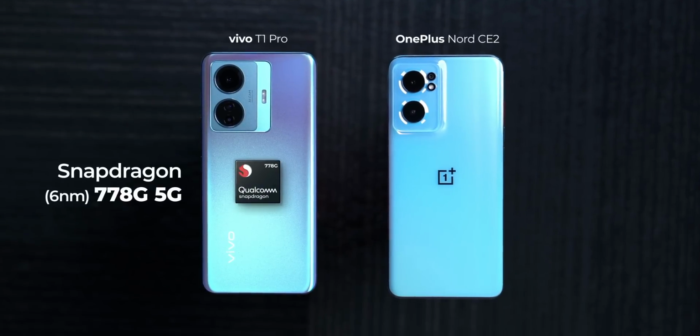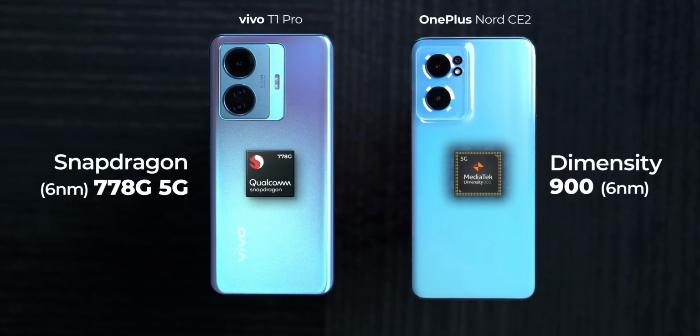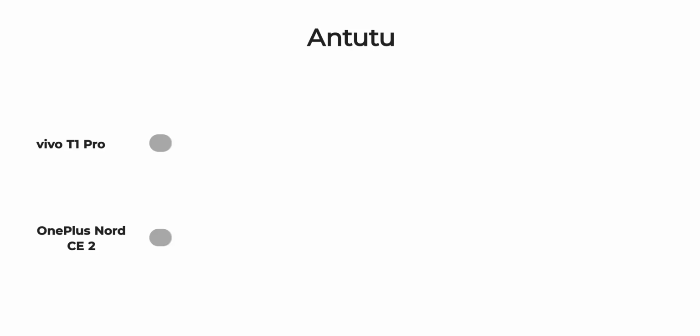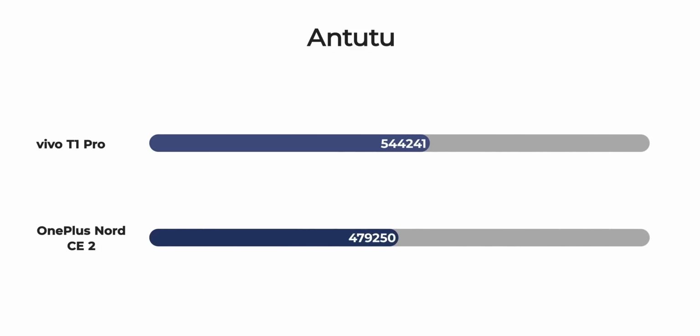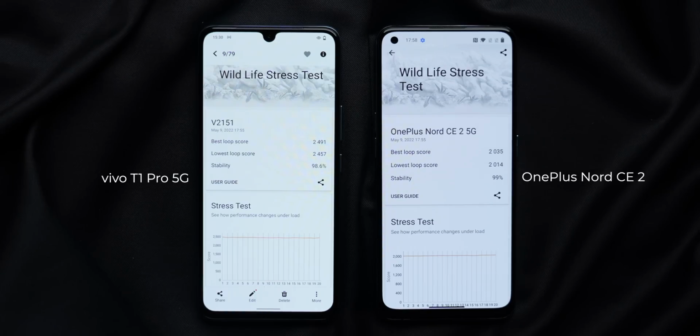Another big advantage on the T1 Pro 5G is that fantastic, tried and tested super mid-range processor, the Snapdragon 778G. The Nord, of course, comes with Dimensity 900, and in all of our benchmarks, including Antutu and Geekbench, the T1 Pro definitely comes out on top. In fact, the T1 Pro actually returned the highest Antutu score on any Snapdragon 778G phone that we've tested to date. Stability scores on CPU throttle and 3D Mark Wild Life stress test are very similar, but again, in 3D Mark Wild Life stress test, you actually get a better loop score on the T1 Pro 5G.